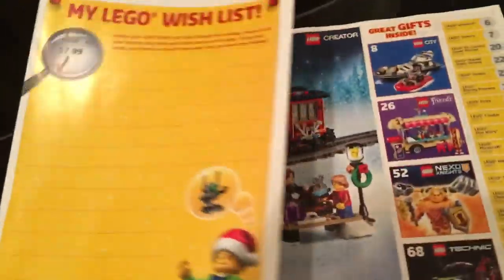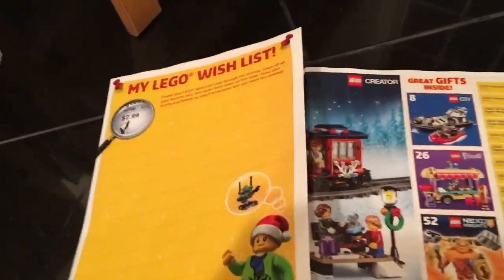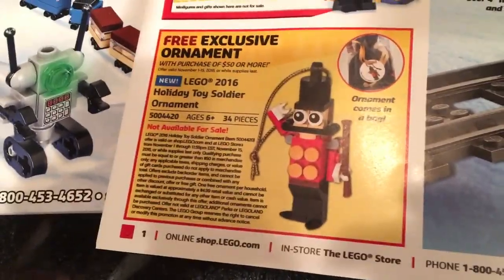So on page one, there's my Lego wish list, where I guess you can put what you want for Christmas. You got Happy Holidays, sales and stuff, the ornament exclusive, 34 pieces, toy soldier ornament. Then this set that I really want for Christmas, it's a Lego Christmas train. It's $100. It's pretty cool.